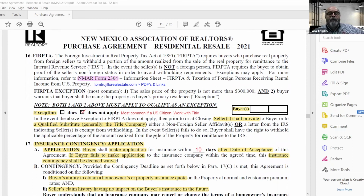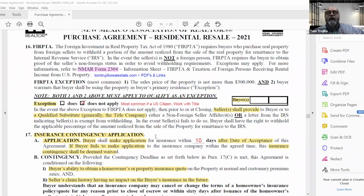7 and 8, one more page to go after this. FIRPTA. This is always the fun one. Everybody go, what does FIRPTA stand for? And of course, that stands for the Foreign Investment in Real Estate Property Tax Act.